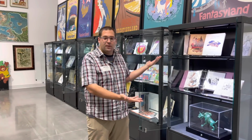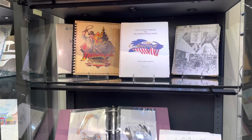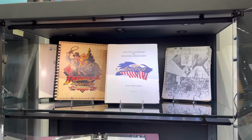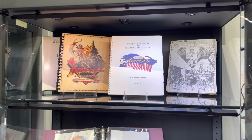So we've been invited to check it out. Let's take a preview of what's available. A quick run through of some of the highlights. Obviously there are hundreds and hundreds and hundreds of items. We start at the top here. This is the actual pitch book for the Indiana Jones adventure at Disneyland. Just behind it, we have a book of approved publicity photos for the attraction.